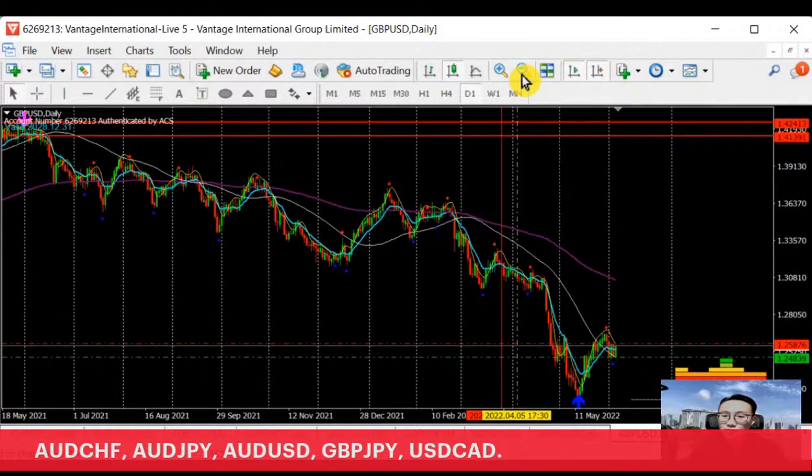However, be careful with pound dollar since the volume was very low for the last three daily candles. Yes, it's pretty low. It is also something that we just need to pay attention to and understand.